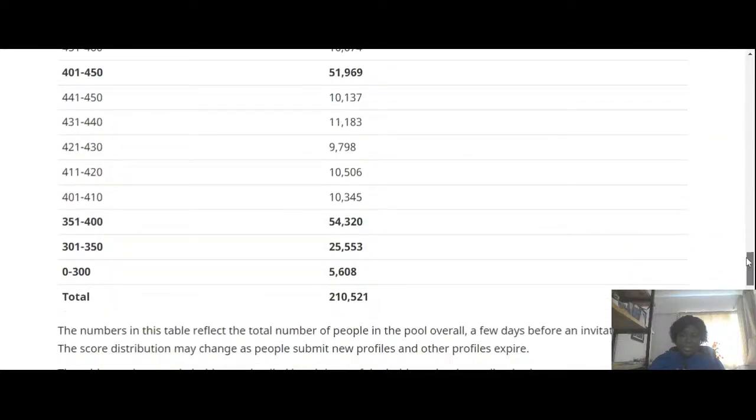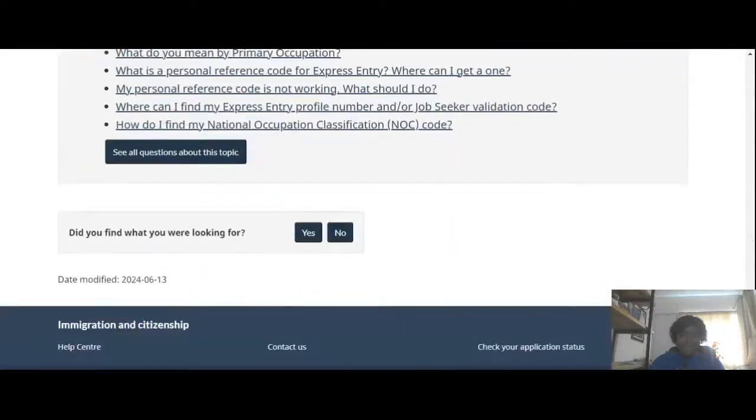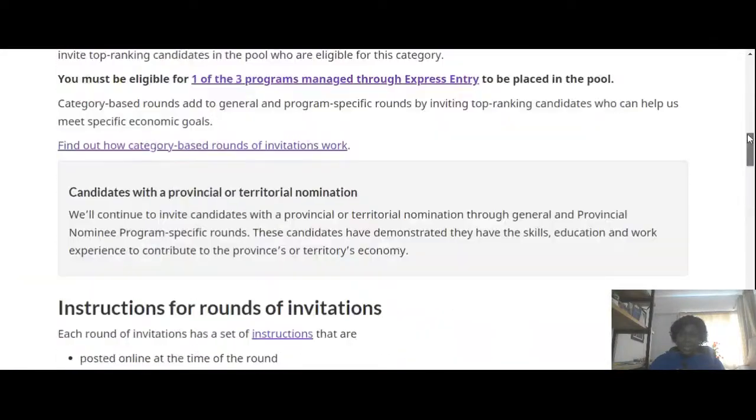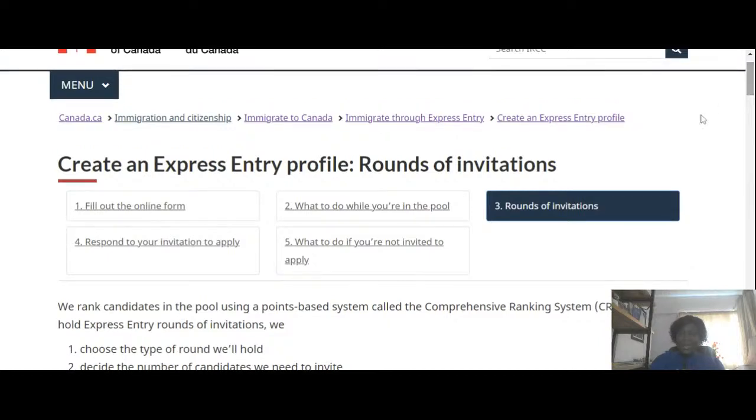So they are selecting people every month, sometimes 2 times a month. So this is your chance to immigrate to Canada, especially getting a permanent residence. Getting a permanent residence, that's a big deal. It could change your life. You'll be exposed to different opportunities.